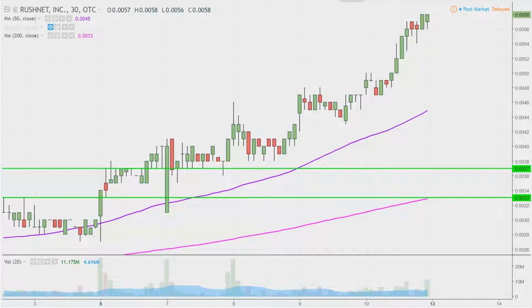Done this analysis several times in the past. That's where these green lines down here are coming from. But if you want to know what an uptrend looks like, look no further. This thing has been in an uptrend for not just a couple days, but really the past several days. So certainly a lot of updates need to be made.